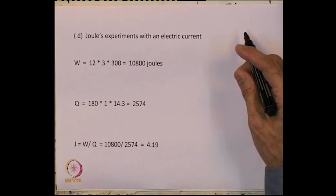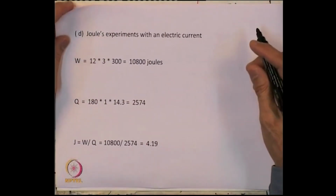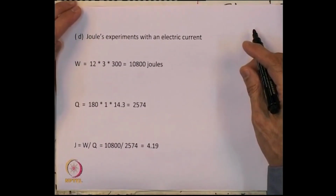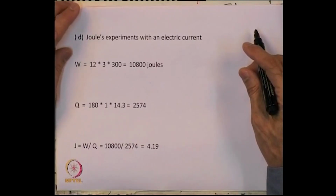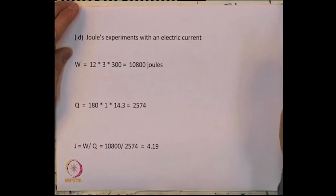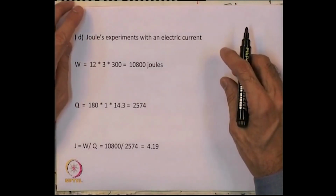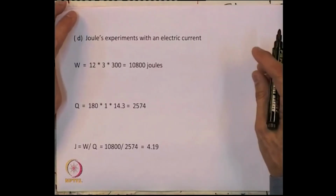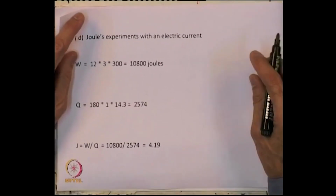while it was known that work and heat were two ways of exchanging energy with the surroundings for a closed system, Joule is the one who first asserted that there are only two ways. To make that assertion, he needed to show that work done in any form was equivalent to heat, and every form of exchange of energy was actually either heat or work. Now, let us look at another experiment that Joule did, and this was an experiment with an electric current.